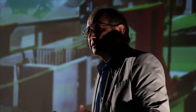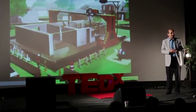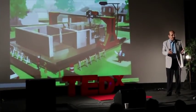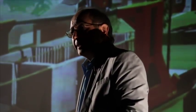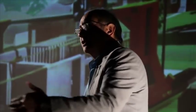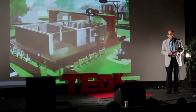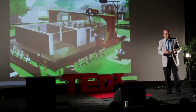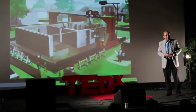In manufacturing, there is a process called CAD-CAM: computer-aided design, computer-aided manufacturing. A lot of things that you see are designed on computer and, without any human interference, are sent to the production machinery that automatically makes those products that you use. So we want to scale up those processes and bring them to the realm of construction.